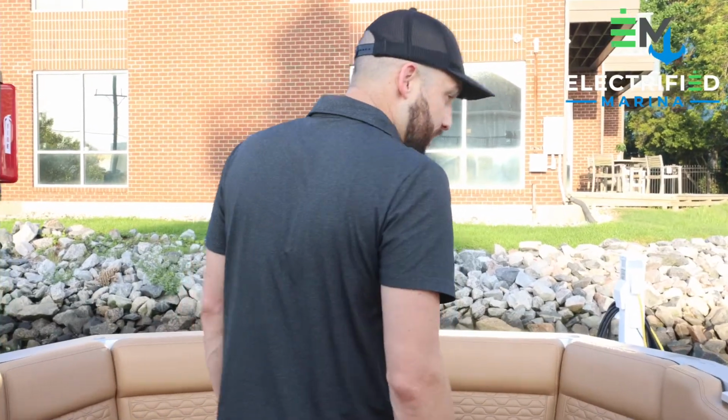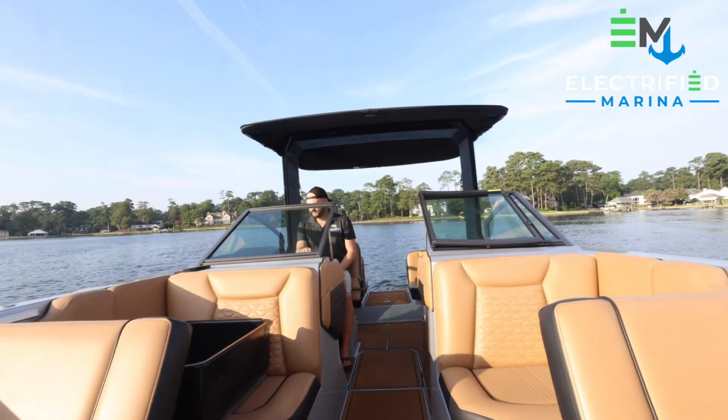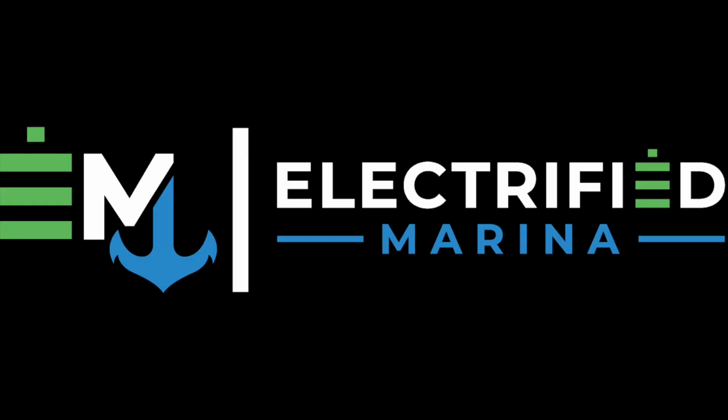You obviously don't have the range, you're not going out into the ocean. You certainly wouldn't want to with this type of boat. But you get 25, 30 miles of range at cruising speeds. So this is a perfect day boat, luxury, party barge, if you will.